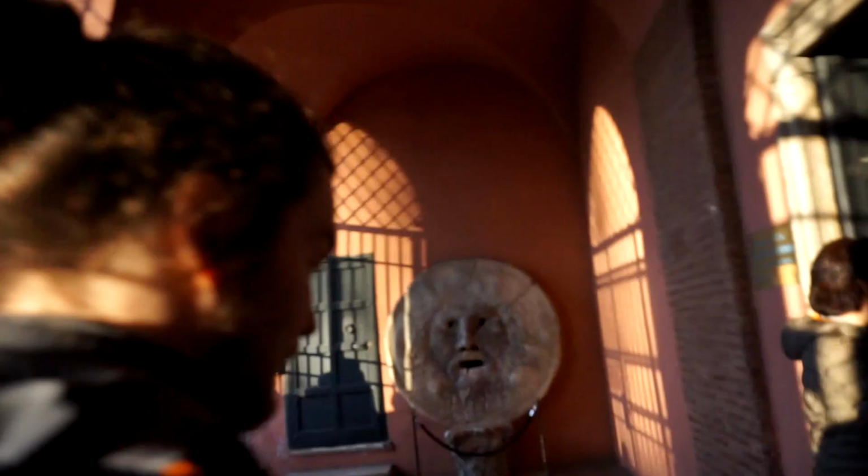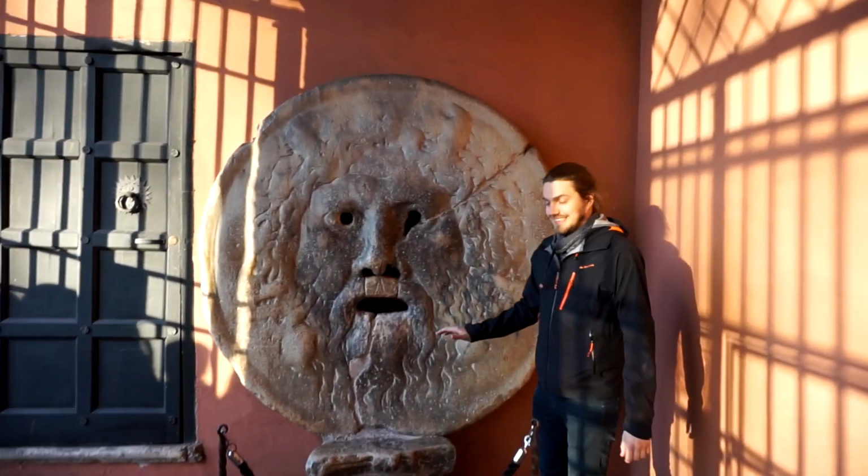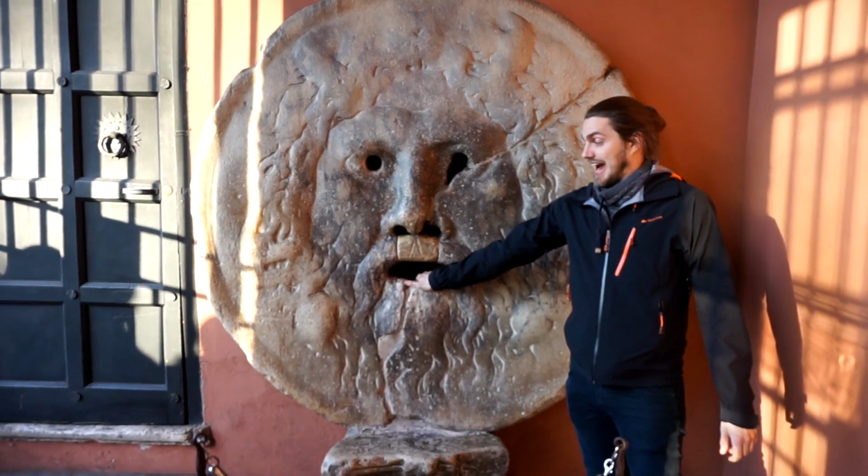Literally, it is the mouth of truth. There's a statue in the wall with a hole as a mouth, and you have to stick your hand inside. And supposedly, if you're a liar, your hand will get chopped off. So I guess we'll know today. Today's the day. Okay guys, moment of truth. Steve, are you a liar? Am I the only woman for you? Yes.